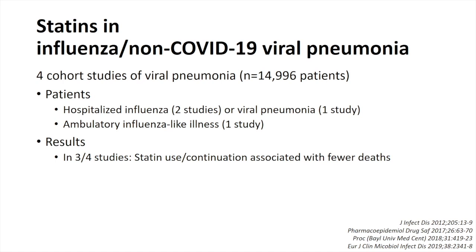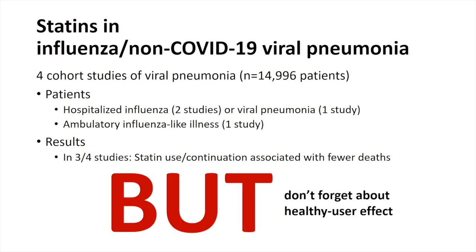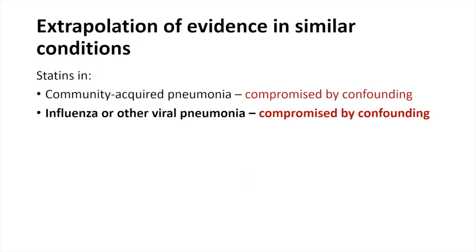There have been at least 4 cohort studies assessing this, which have included approximately 15,000 patients. Now, generally, these are hospitalized cases of either influenza or viral illness. And overall, 3 of the 4 studies included here did find an association between statin use and a reduced risk of death in people with these illnesses. But, again, the same limitations apply here as what we found with community-acquired pneumonia, which is to say that people who take statins in a non-randomized way are different from those who don't take statins in a non-randomized way. And therefore, all of these associations run into the same problems. So in both of these situations, the evidence is compromised by confounding.